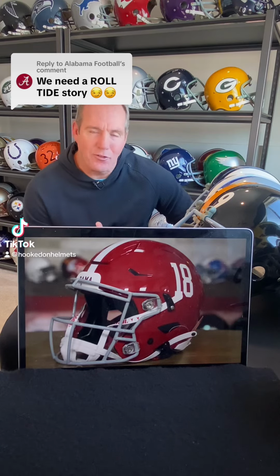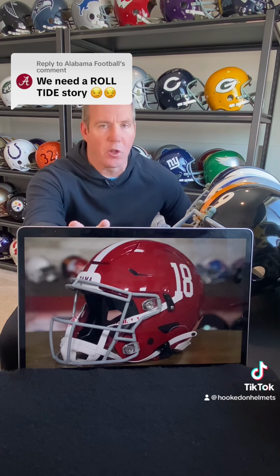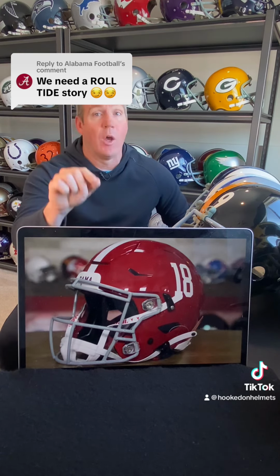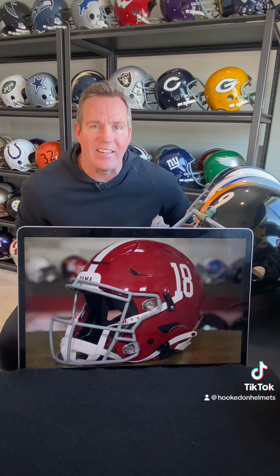All right, let's talk about the Alabama Crimson Tide and their helmets. Many think this is the only look they've ever had. That's not the case. They've had a few other looks, but not many. What they have had is the crimson and white rockin' since 1892.